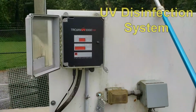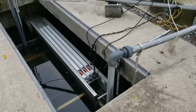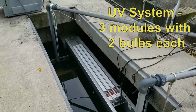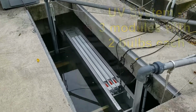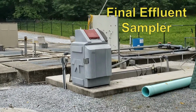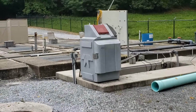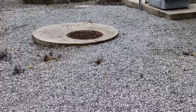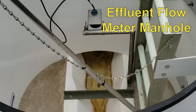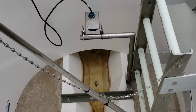We utilize a Trojan UV system for the disinfection process. From the final aeration tank, it flows through 3 banks of the Trojan system for UV disinfection. After UV disinfection, our effluent composite sampler takes a 24-hour composite sample once a week, which is also flow paced. Once through the UV disinfection system, the effluent travels to the final flow meter vault, where it is metered and discharged out to Cabin Creek.